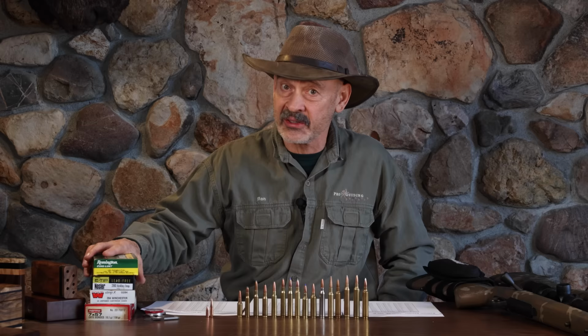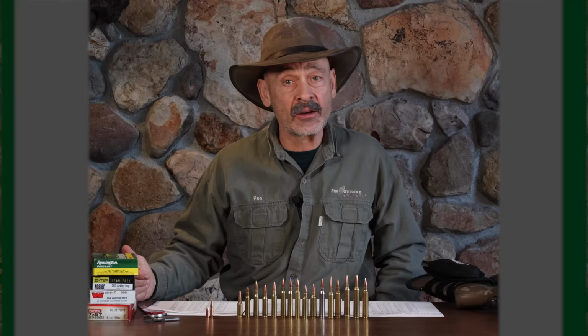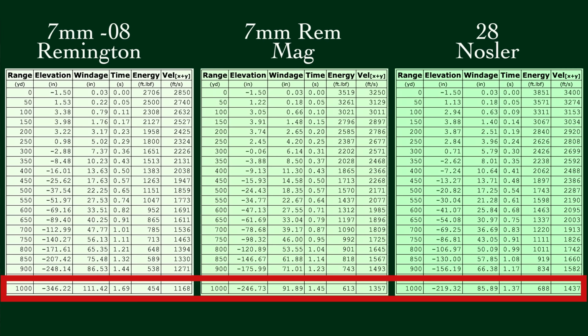Of course, at extreme range, 1,000 yards, huge differences. 346 inches of drop for the 7mm-08 and only 246 for the 7 Rem Mag and only 219 for that 28 Nosler. And the wind deflections, they're not too bad, but still, if you're going from, say, 85 or 86 inches of windage with the 28 Nosler, and you go down to that 7mm-08, and now you have 111 inches. That's a pretty significant difference there.